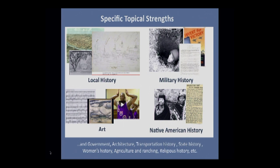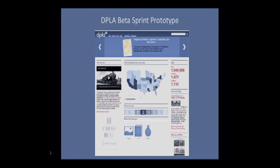Within our particular aggregation, we had these particular topical strengths, including local history of cities and towns throughout the US, military history, in particular Civil War and World War II, arts, Native American history, architecture, women's history, agriculture, and ranching. Our beta sprint prototype allows users to search within a vast array of cultural heritage that has been digitized over the last two decades.